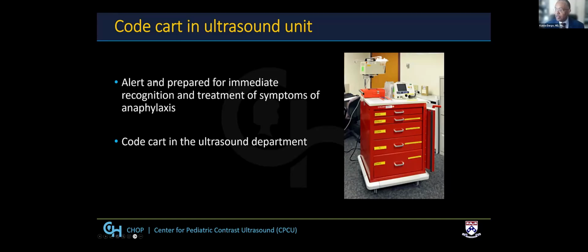So before we started contrast enhanced ultrasound in our department in 2013, we didn't have a code card directly in the ultrasound unit. But since then, we have a code card directly within the ultrasound unit for any adverse events where we may need to use medications to support the patient. So this is one important change one needs to make when starting to use contrast enhanced ultrasound in their department.